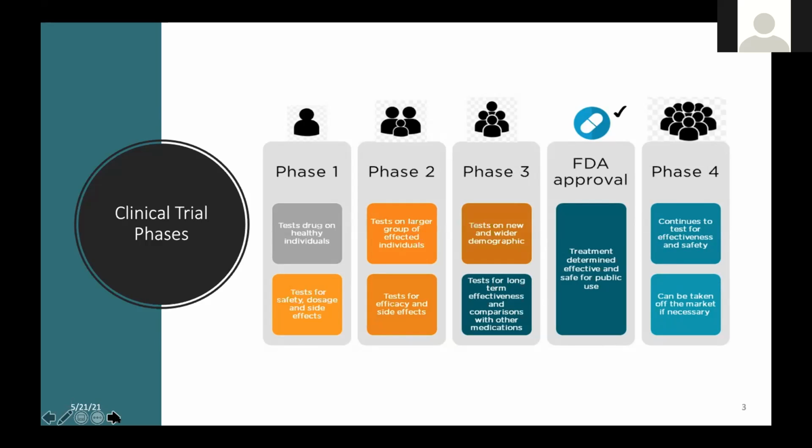And at the conclusion of phase 3 studies is when the drug goes to the FDA for approval. If it's found to be effective, then usually it's offered to the public. You get your FDA approval, and then this leads into phase 4, or what we call extension studies. So after a treatment is approved, you'll put it on the market. The drug continues to be evaluated for side effects long-term, as well as safety and efficacy.